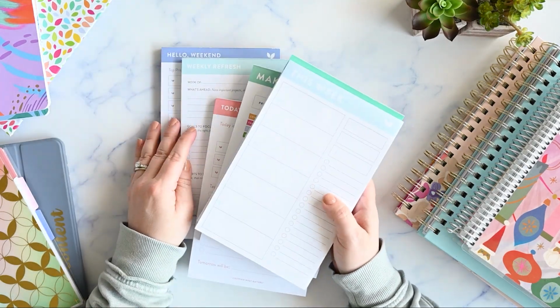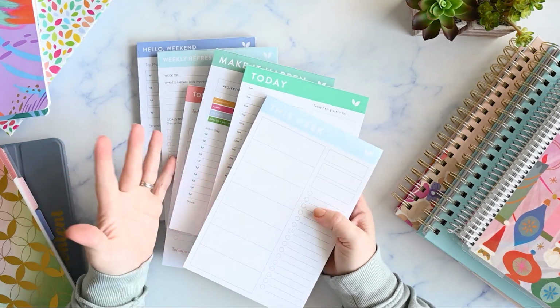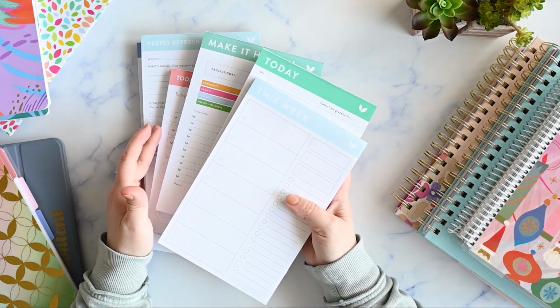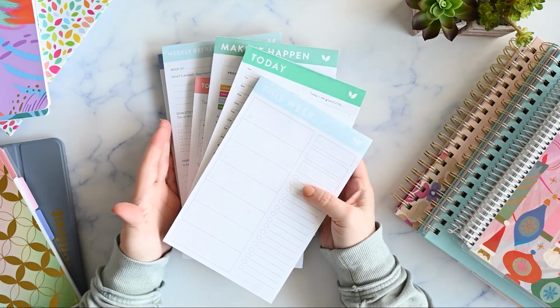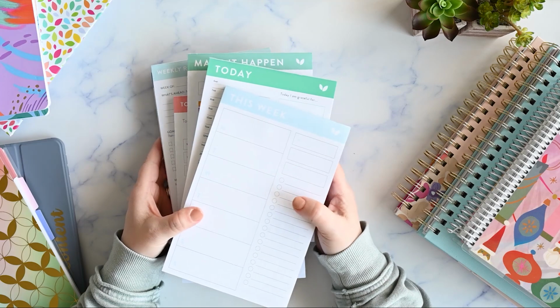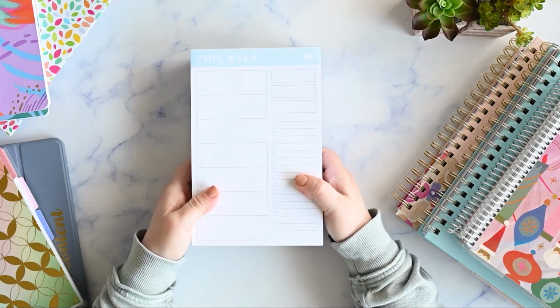Anyway, I really love these things. I have them for weekly planning, weekly reflection, daily planning, goal planning, brain dumping, weekend planning, menu planning, which that one's not here. It's downstairs where I do that. They're great, and I love that they're just ready when I need them, and I can just tuck them out of the way when I don't.